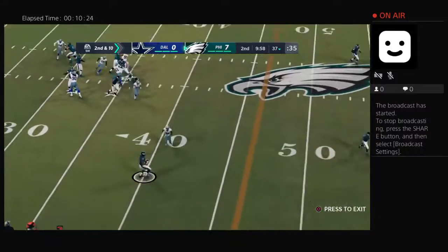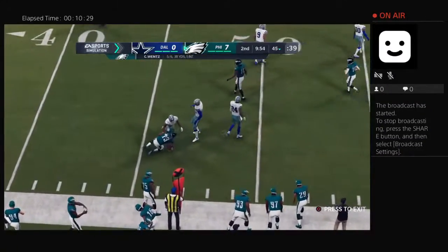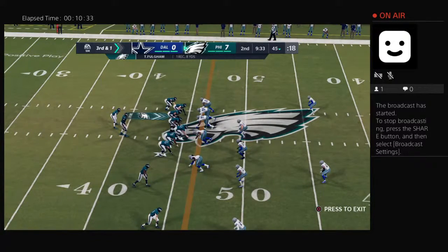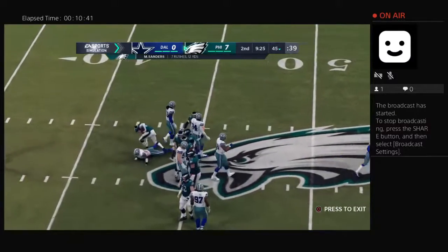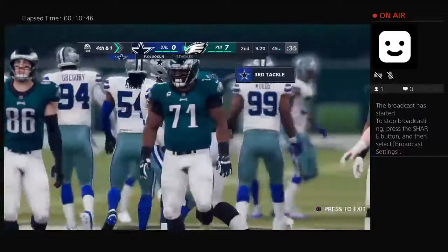Looking to throw on second down. Wentz, and he'll complete this one to Fulgham, and that'll be good for 8 yards to the 45. It's a gain of 8. Brings up 3rd and 1. On third down, they'll run it with Sanders. He is going nowhere as he is enveloped behind the line, brought down right at the line of scrimmage.